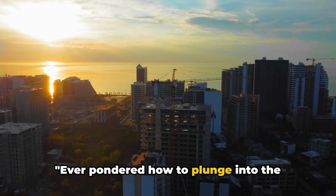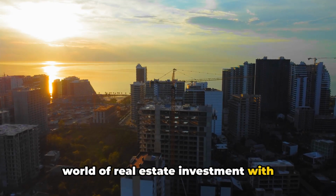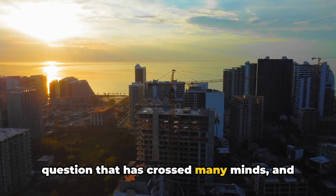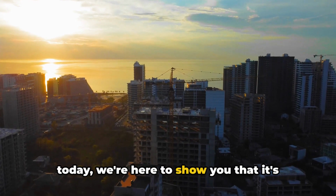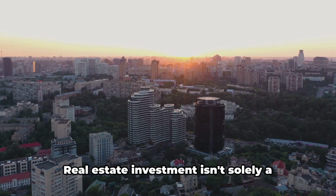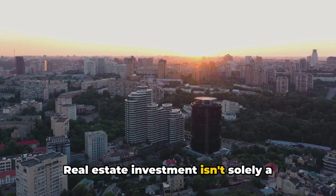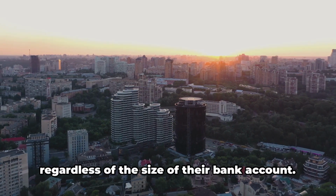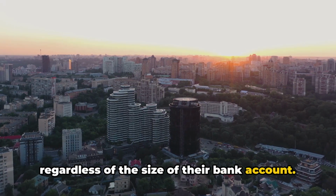Ever pondered how to plunge into the world of real estate investment with minimal or possibly no money? It's a question that has crossed many minds, and today we're here to show you that it's not just a dream, but a very attainable reality. Real estate investment isn't solely a playground for the affluent. It's a market that invites everyone, regardless of the size of their bank account.